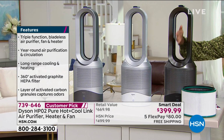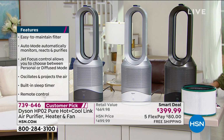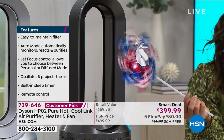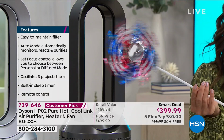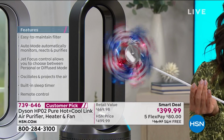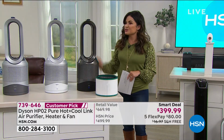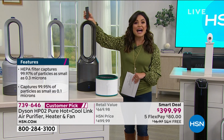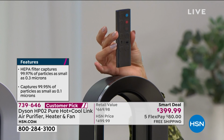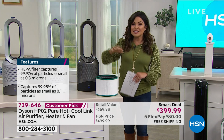Being bladeless means much safer, very easy to clean, but so much air being moved and cooled and heated and cleaned throughout your house. This one also comes with a remote control, which is magnetic, by the way, so it just sits right on top. You have timers, all kinds of great features that we're gonna show you, but it wouldn't be a smart deal if it wasn't a ridiculous value.